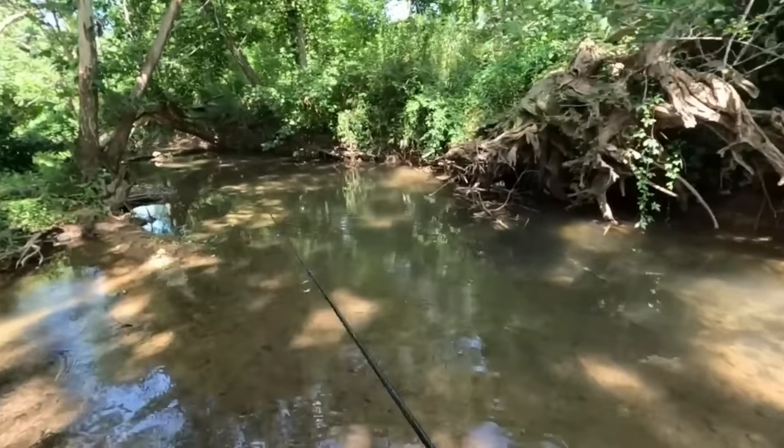Some of these streams are just so full of fish and don't get a lot of pressure. There used to be a trail that I came down, but I haven't been here in at least a year and a half, and the trail is totally gone. Had to make my way through the weeds and it was thick, but now that I'm here, dude, this is a nice place. You don't even realize these spots are here in the middle of town half the time. This is gonna be fun.